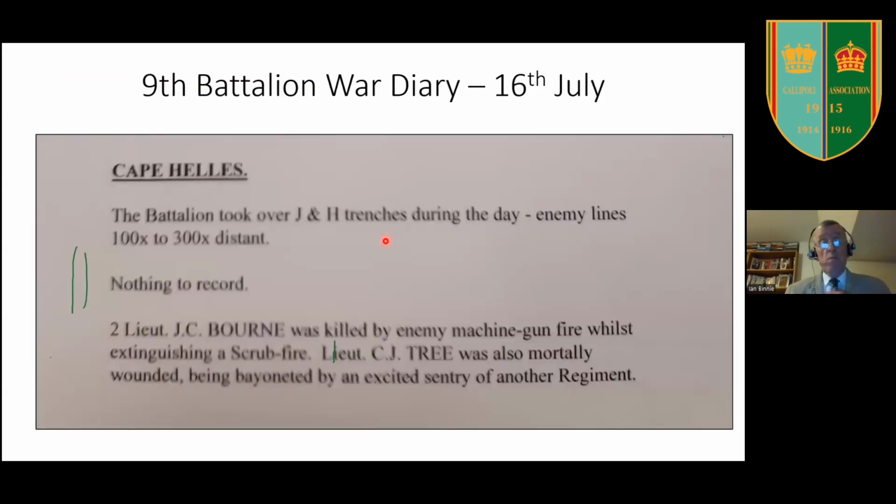So, looking at the 9th Battalion War Diary, I'll just jump back to the 16th of July at Cape Helles. The battalion took over J and H trenches. I won't show you where they were. This was to get them familiar, as they were merged with the 29th Division. Remember, these were young volunteers, their first taste of action, nothing to record. But then 2nd Lieutenant Bourne was killed by enemy machine gun fire while extinguishing a fire in the scrub.